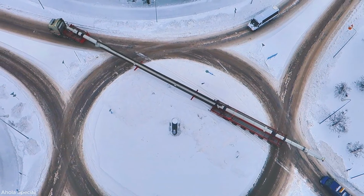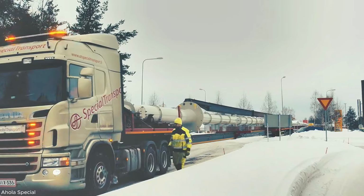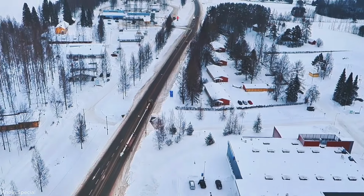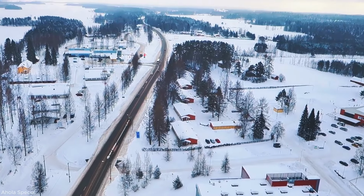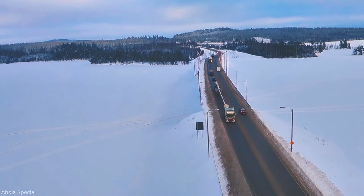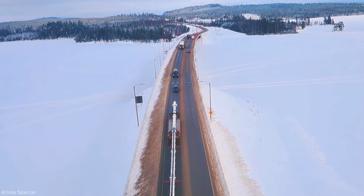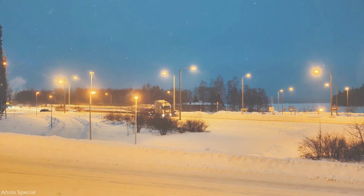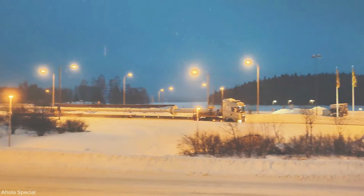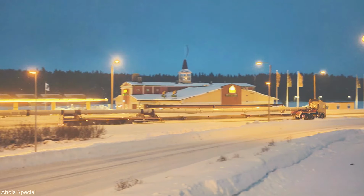The convoy then begins its slow and steady movement out of the yard. As the trucks transition onto public roads, they must maneuver through narrow lanes and around sharp curves. Thanks to advanced steering systems on the trailers, the rear wheels pivot automatically or hydraulically to follow the path of the tractor unit, enabling the entire load to navigate confined urban areas and intersections with minimal risk of collision or obstruction.